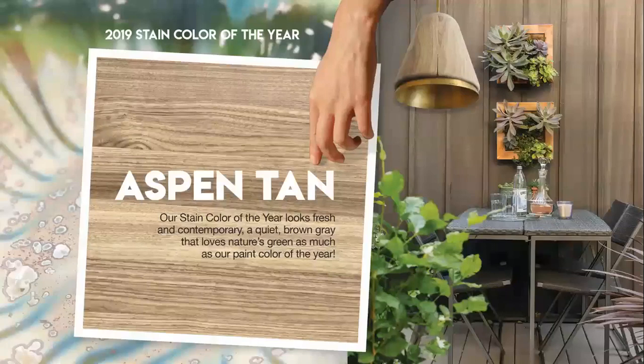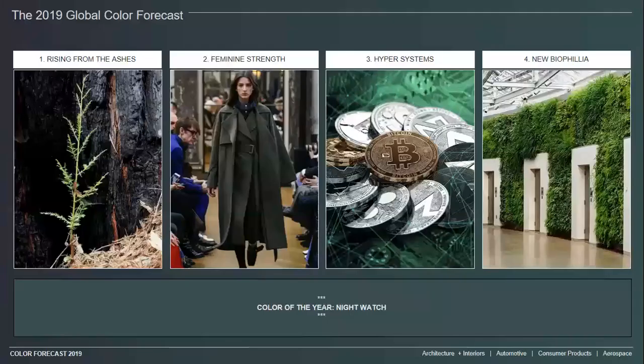Getting away in small part, and it is going stronger, from the painted cabinetry and going back to the stained cabinetry. Well, Aspen Tan was chosen because it's kind of a bridging color from where we've been with the grays and moving to the warmer hues. So it's a beautiful stain that works if you do have painted gray cabinetry, or maybe you have gray furniture or gray textiles. This bridging color will still work with those elements, but then it starts moving to warmer hues, which you'll see more of as we go through this presentation.